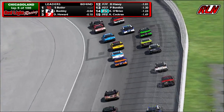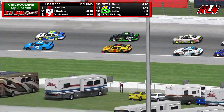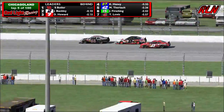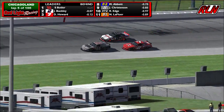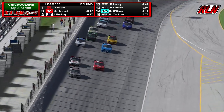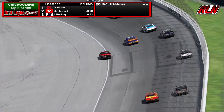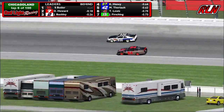Very, very close racing up front, all the way through the field. Ooh, Sean Butler does pull out ahead of Joshua Buckley. Buckley now side by side with David Howard. Love seeing these guys running 2 wide, 5 deep here. It's great racing. Yep. Kevin O'Brien gets a little squirrely coming off the apron there, but he hangs on to it.